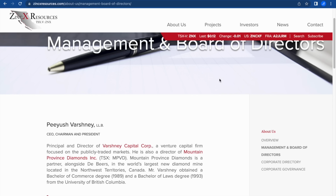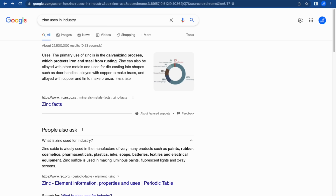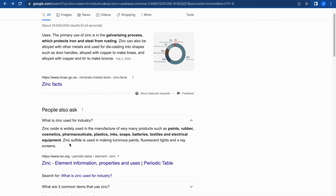Wow. Very well said. This is really intriguing in terms of the benefits around zinc, which when you look them up, you'll realize that it can reduce inflammation and your risk of age-related diseases. The primary use of zinc is in the galvanizing process, which protects iron and steel from rusting. Zinc can also be alloyed with other metals and used for die casting into shapes such as door handles, alloyed with copper to make brass, and alloyed with copper and tin to make bronze. Zinc sulfide is also used in making luminous paints, fluorescent lights, and X-ray screens, as well as many other products.